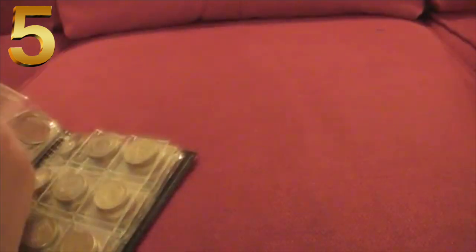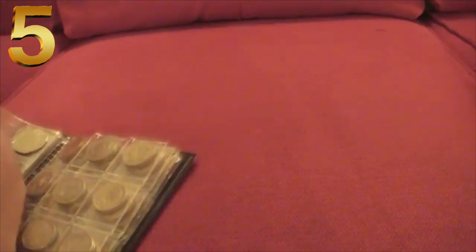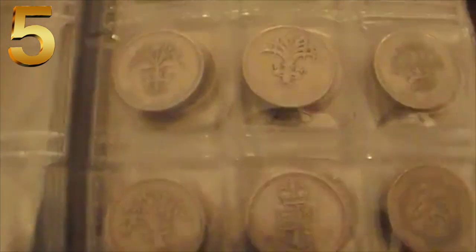from 86. It looks like 88 on the camera. There you go. Sorry if you couldn't see that properly. The light shines on it weird. 86, about, I don't know, £5. They're quite rare, but they're not that rare.